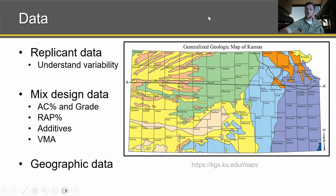So I don't know a lot about the geology of Kansas, but I would bet that the aggregates in this purple section over here on the right are not the same as the aggregates in the green section in the north central area of the state, and they're not the same as the aggregates in the yellow section in the bottom left corner here. So it's good to record geographic data, especially if you know that your aggregates affect how your mixes are designed. And you know that, for instance, if you have an absorbent aggregate in one area, it's going to be good to record that this mix design came from this area.